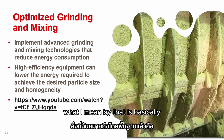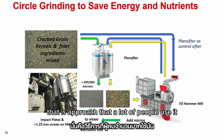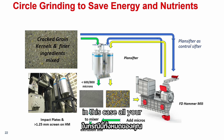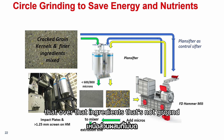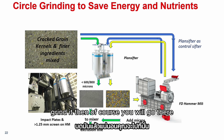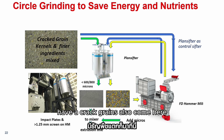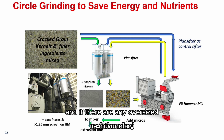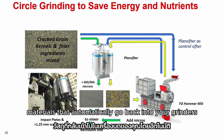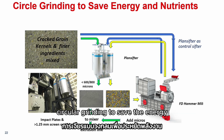What I mean by that is what we call circular grinding. That is the approach that a lot of people use. In this case, all the ingredients that are not ground will go back into the hammer mills to be ground. Then of course you will sift it, and all that. You will have cracked grains also come here, get sifted, and basically you will recycle it all the time. And if there is any oversized material, that will automatically go back into your grinders. Therefore, you don't have to waste time. You can use circular grinding to save energy.